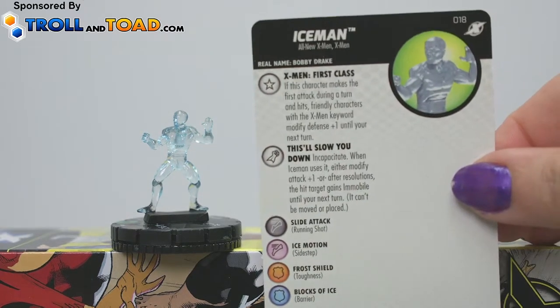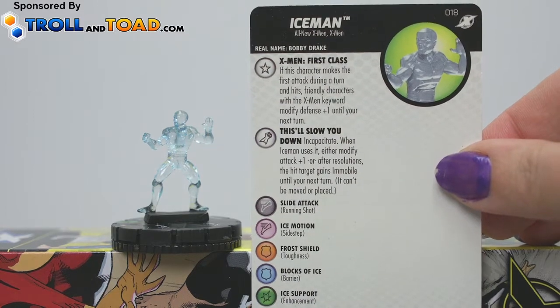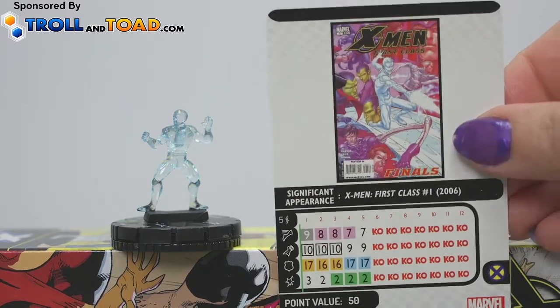The card for this new transparent Iceman in the back there.